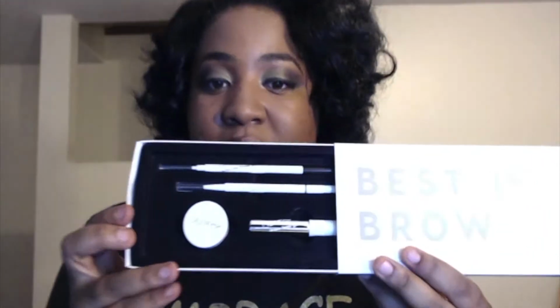I ordered this from ColourPop. It's the Best in Brows kit here. That's basically what it looks like. It comes with 2 brow pencils. It comes with like a really skinny pencil and like a regular size, fuller pencil, the precise brow pencil, the brow boss pencil, and it comes with a precise brow color. So it looks like it might be like a pomade, and it comes with the brow gel. And I got it in the color Ash Brown.